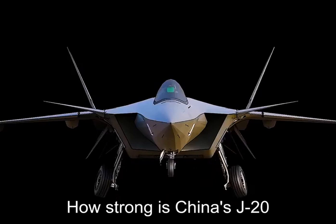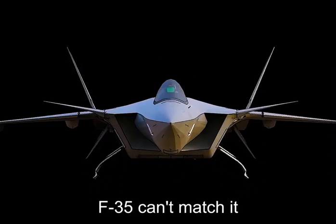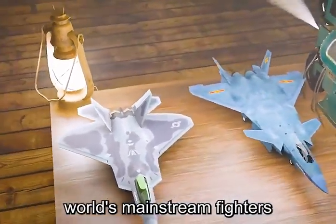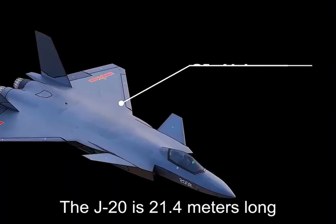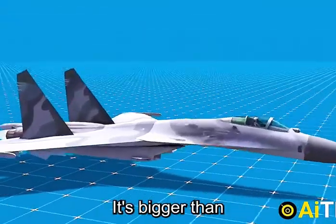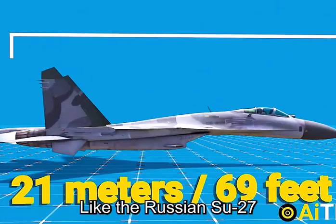Strong is China's J-20, even the American F-35 can't match it. Let's take a look first at how it compares to the world's mainstream fighters. The J-20 is 21.4 meters long. It is currently the world's largest fifth-generation fighter jet. It's bigger than any other giant fighter, like the Russian Su-27.